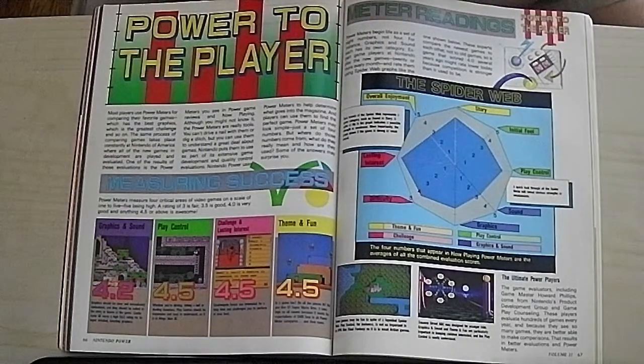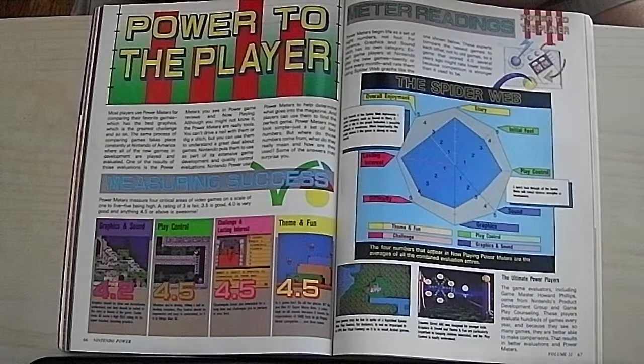explanation is. Is a game fun? Do all the pieces fit? Did you like it? Super Mario Bros. 3 rates high on all counts because it meets the expectations of Super Mario Bros. fans, all power meter categories, and then some.